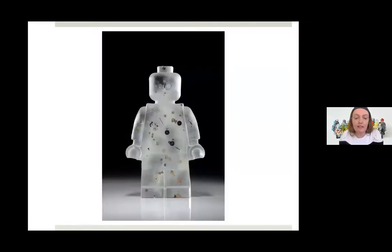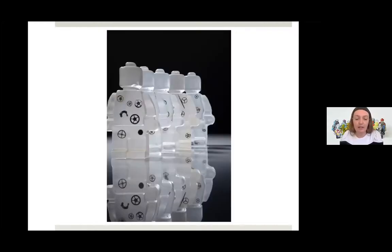This figure here is Time and Tide Wait for No Man. These particular cast glass figures are made from recycled milk bottles and upcycled watch parts. The watch parts were donated from a horologist in Switzerland. It's challenging to work with milk bottles. It's challenging to work with metal inclusions, and it just creates new challenges. The watch parts have elements of brass, bronze, silver, copper in there. Each has its own different coefficient of thermal expansion, which is problematic when cooling, quite a challenge.